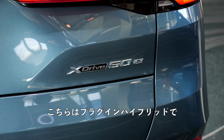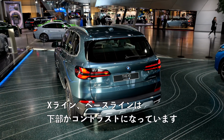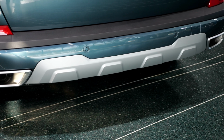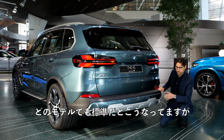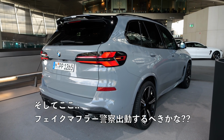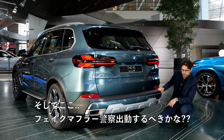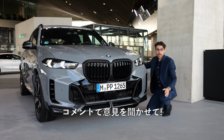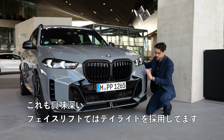This one being the plug-in hybrid and the xLine. xLine baseline means also this contrasting part in the lower part. You always have that with every model from standard. In the M Sport package, you will then get a sportier look. And here, is this a case for the Autogefühl fake exhaust police? Vote in the comments. Here our Nardo Grey vehicle, very interesting.